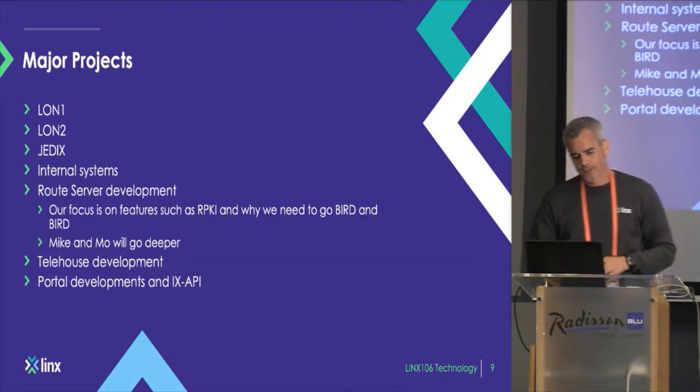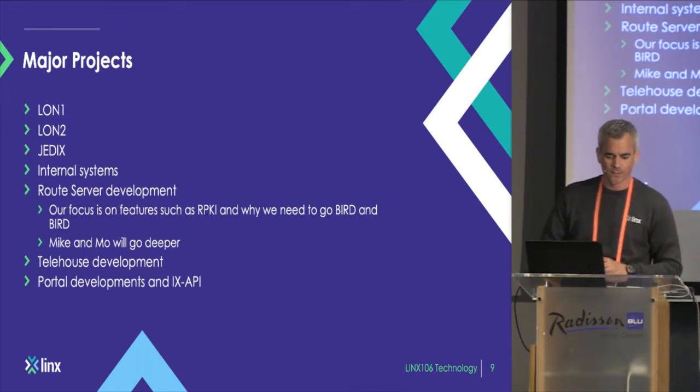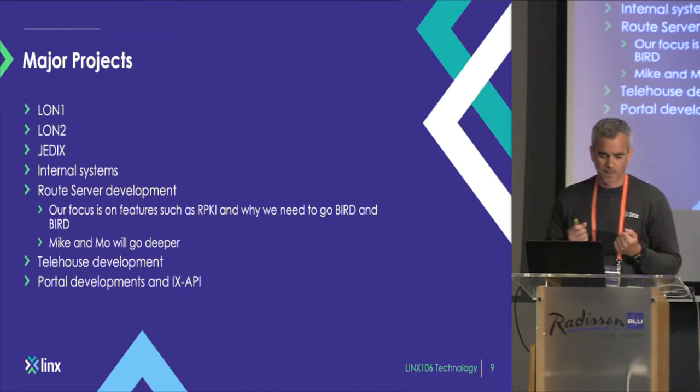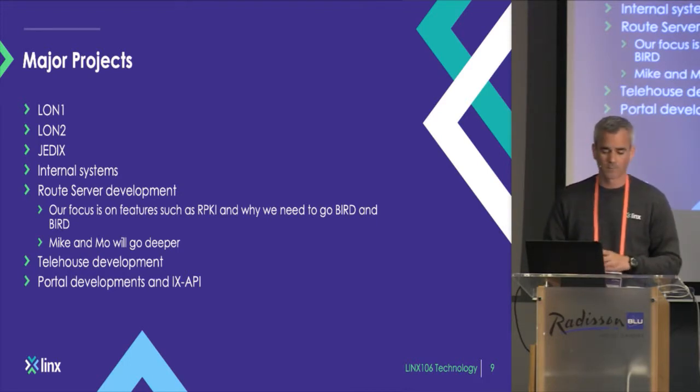The root server, Mo's going to go into detail on this tomorrow. If for some reason you can't get to the event tomorrow morning, and if you are interested in the root servers, Mo's around this afternoon, and myself and Mike as well. Please come and speak to us if you've got an interest in that.